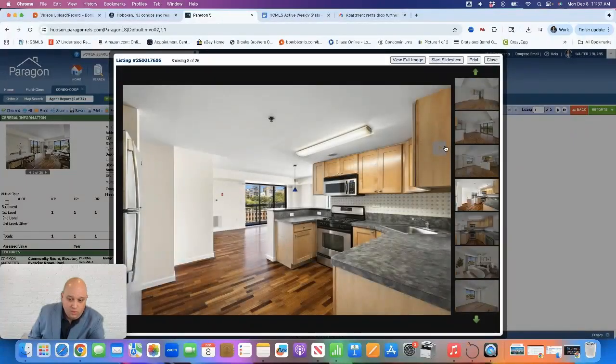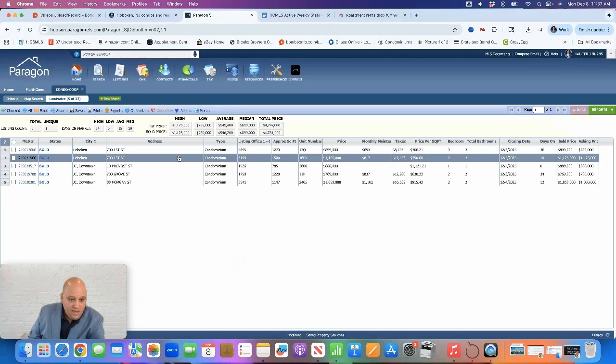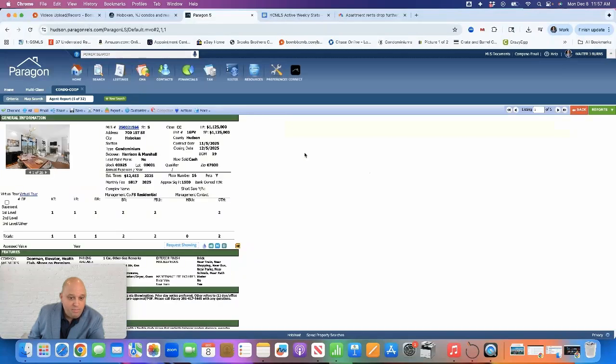And this sold over at the Sky Club for $899,000, on the market 26 days. There was another unit, 16 PV in the Sky Club. So this is a penthouse level unit, 2-bed, 2-bath, 1,500 square feet.